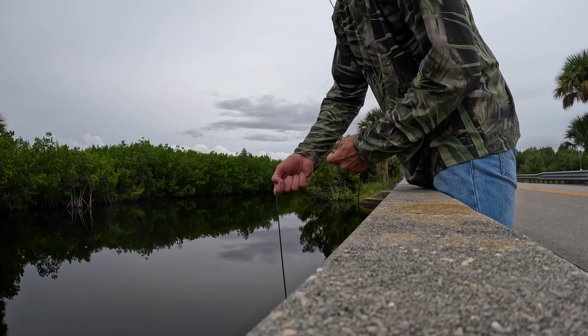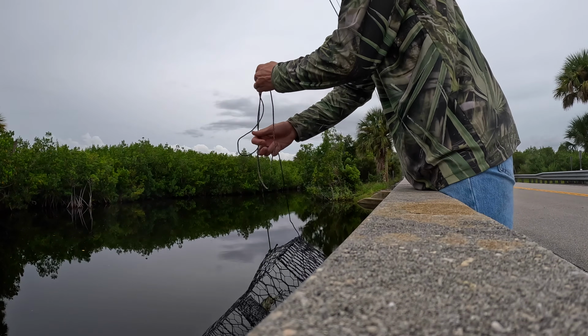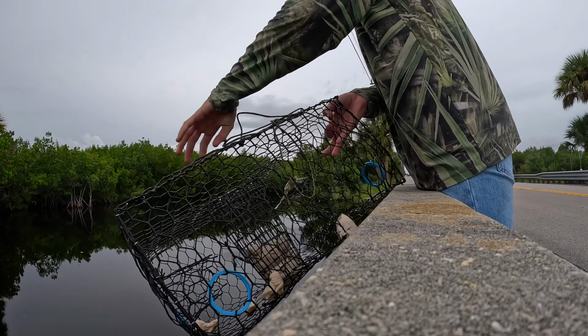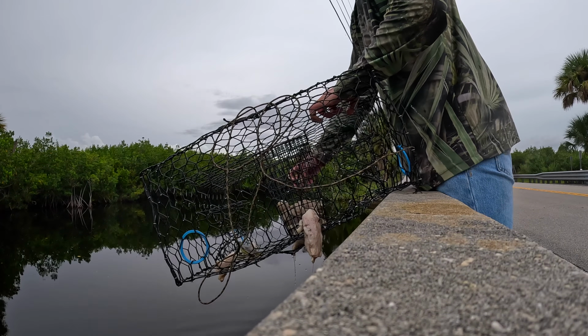All right, trap number 2. We have just one, but one is still something.